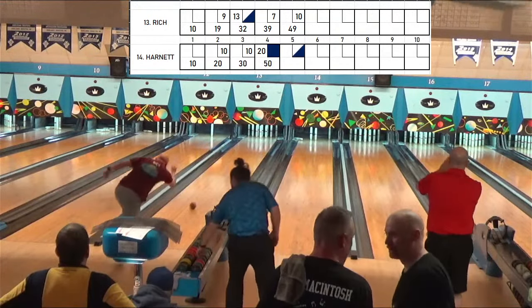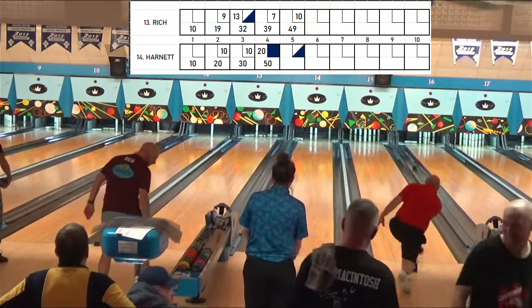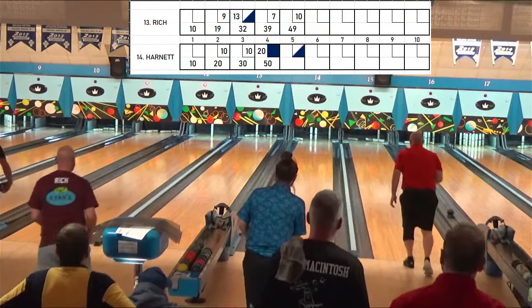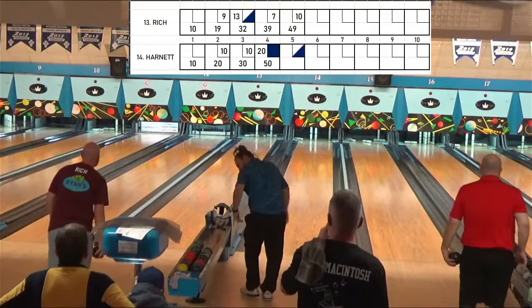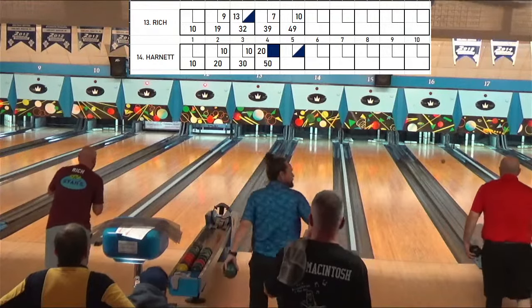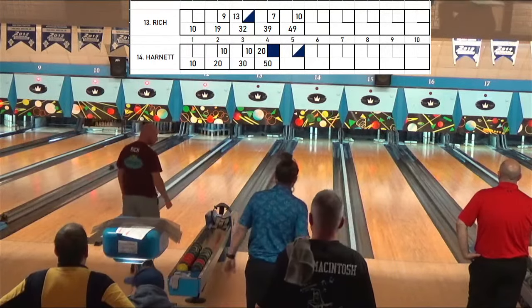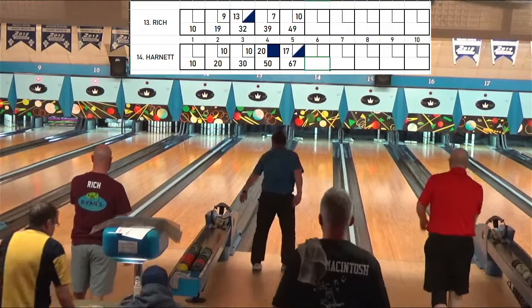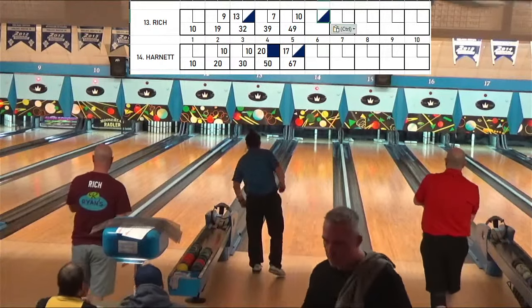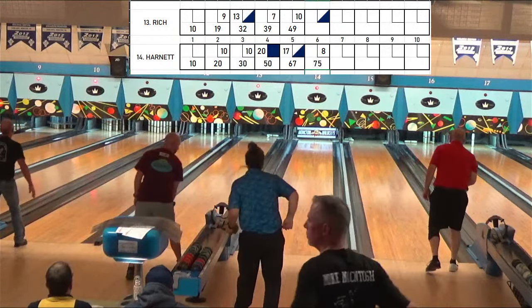All right, so Matt Harnett starts with a 7. He's got a split, the 1-2-10. Matty Rich, 2-6 split with a lot of wood in between there. Harnett tries to cut the ball from the head pin to the 10 and the 1 pin into the 2, and it didn't go. Matt Rich picks up the mark. Made it look easy. That was a 7 fill for Harnett. And an 8 box. So 75 at 6 for Matt Harnett. Matt Rich is at 59 in a ball.